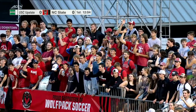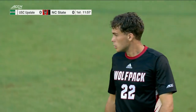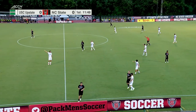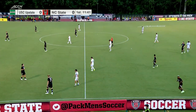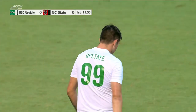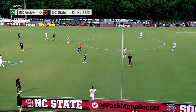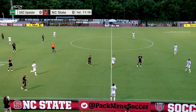So on comes Drew Lovelace, who earned the start in match number one. He'll high five Junior Nore, who exits. USC Upstate ball. Last couple minutes, NC State just taking a little bit more control of the game, but both teams will be looking to create a little bit more, a few more chances. I'd say NC State have had a few half chances, not any clear ones.